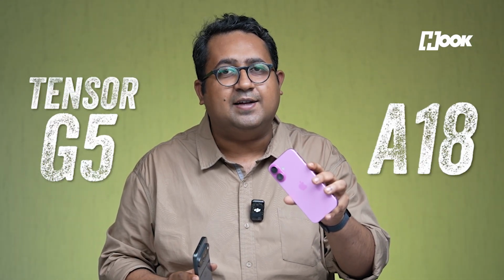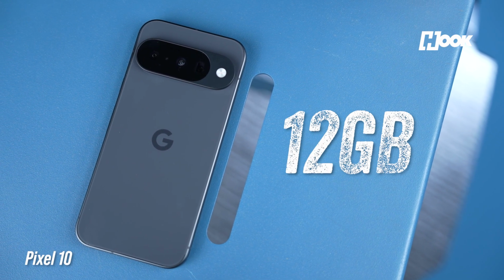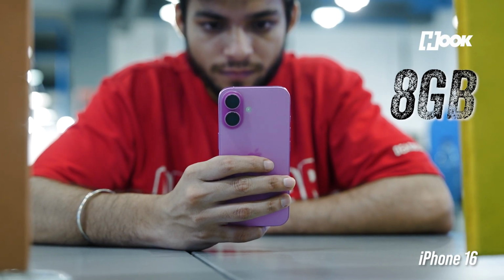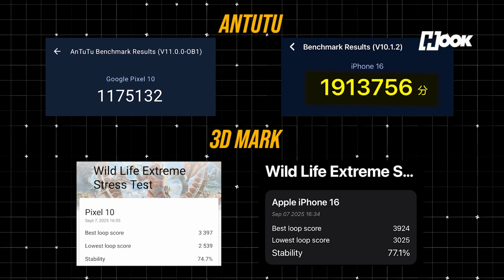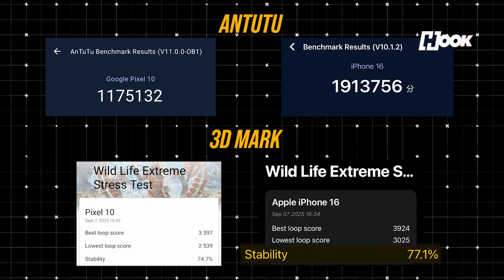Now under the hood, the Pixel 10 gets Google's Tensor G5, while the iPhone 16 gets Apple's A18. The Pixel gives you 12GB of RAM with either 128GB of UFS 3.1 or 256GB of UFS 4.0 storage. The iPhone has 8GB of RAM, but storage goes all the way up to 512GB of superfast NVMe. On paper, they look evenly matched, but benchmarks tell a completely different story. In Antutu and 3D Mark, Apple's A18 just wipes the floor with Tensor G5. And it's not only faster, it's more stable too.